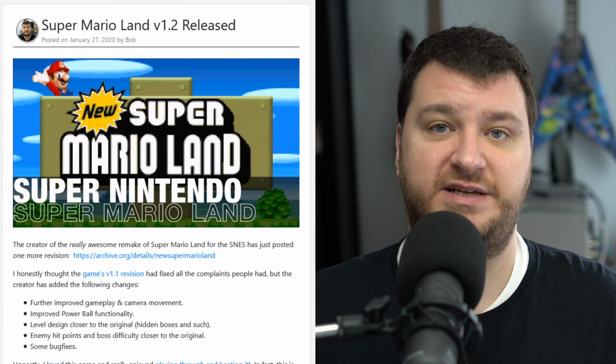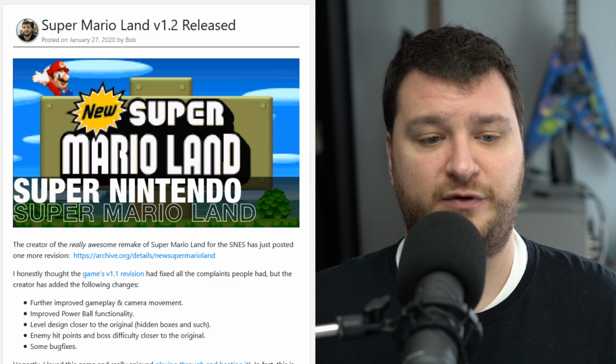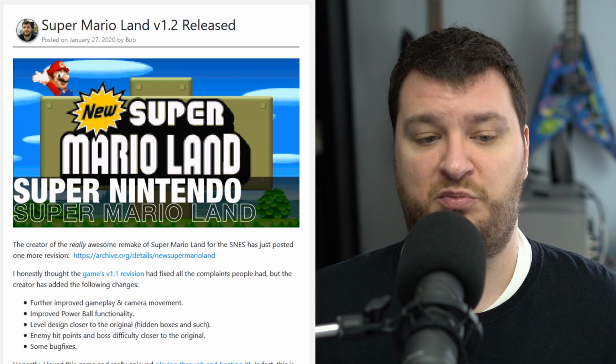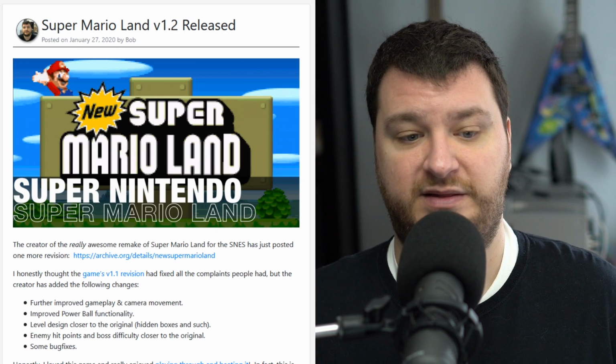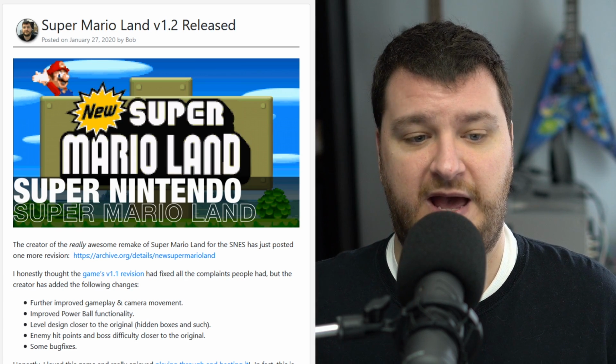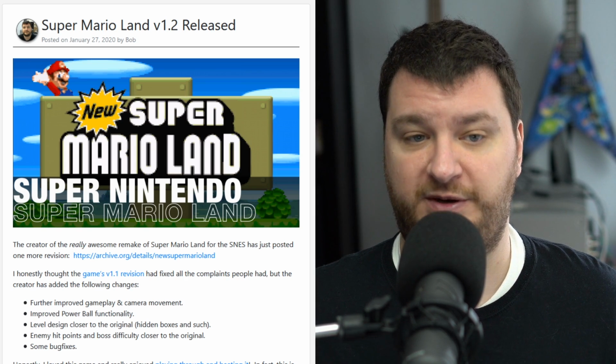The creator of the SNES remake of Super Mario Land has just released a new version of it. Version 1.2 brings further improved gameplay and camera movement, improved Powerball functionality, level design that's closer to the original, meaning hidden boxes and stuff. Enemy hit points and boss difficulty are closer to the original, and there's some bug fixes.